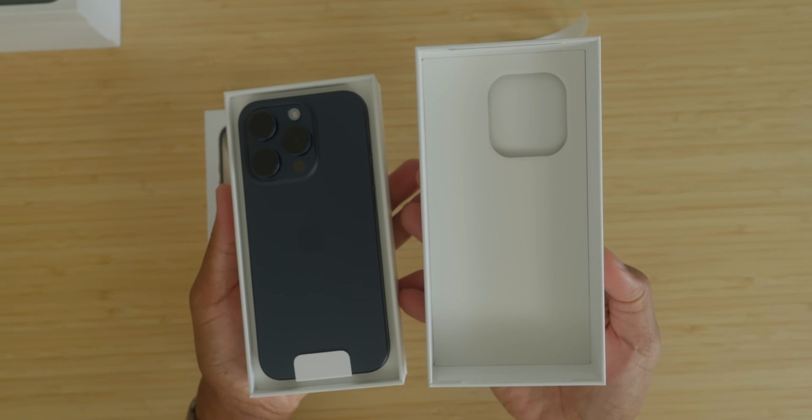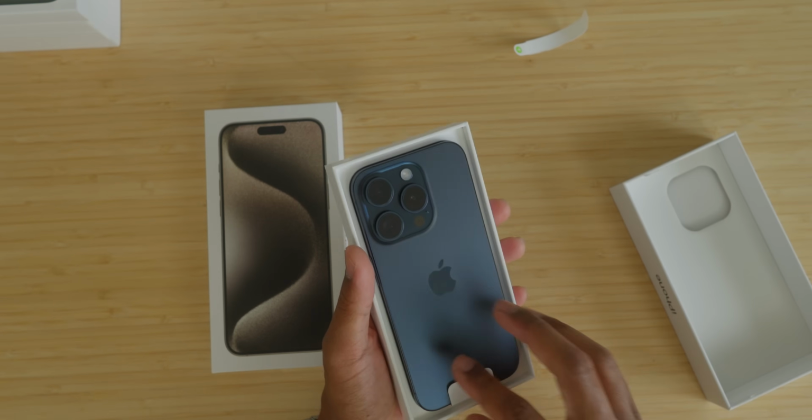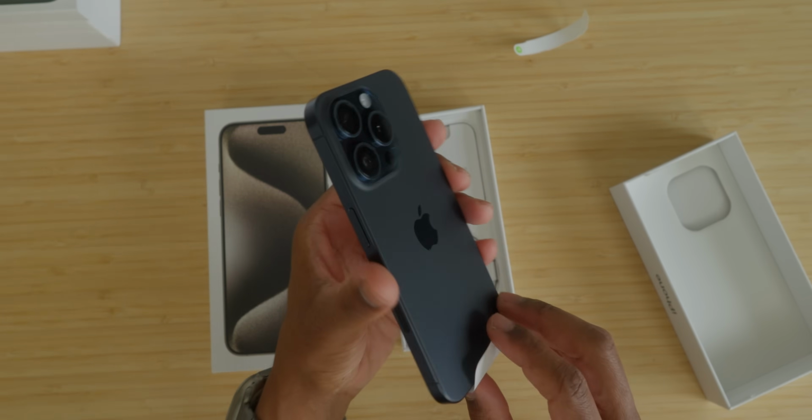So you guys know how this Apple unboxing experience is. Woo. Okay. Oh, you know what? It's a darker coat of blue, like I noticed from the videos. It's kind of like a navy blue actually. And the size complements it very well. The color on this thing is really nice.